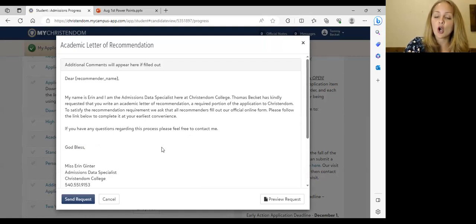What they're going to get is our own specific academic letter of recommendation form. This is really important, that we do need this specific form. There are definite things that we want to ask them about as relates to your academic abilities. So if they have already written you 6 letters of recommendation, that is absolutely great, and you are welcome to submit all 6, but we will still need this actual form though. So let me get back out of this.